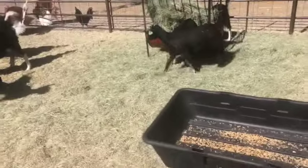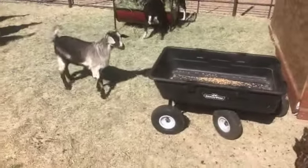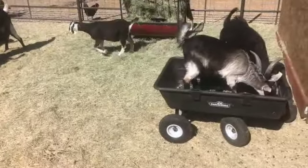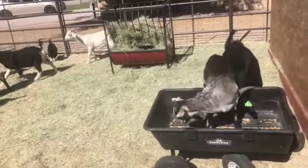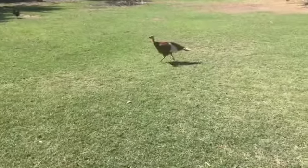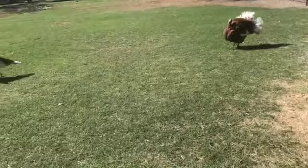Really hard to do stuff one-handed. Look at those on the wagon. The little ones like to jump up in that wagon. I'll leave it in there sometimes. Yeah, but I started feeding them up here in this little mound, so not much of a hill, but just give the grass a break, let it come in, getting some growth.